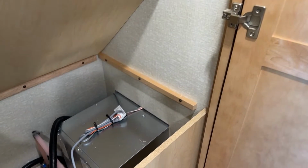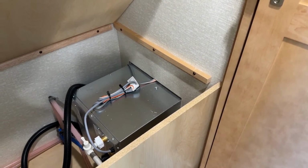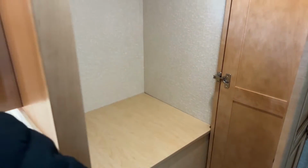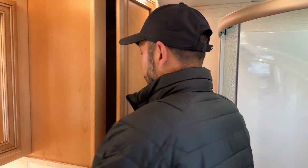This is going to be that Truma AquaGo, your continuous hot water heater. You're going to have some valves in there. Those are going to come in handy when it's time to winterize. So make sure if you're doing your own winterizing, don't forget that component.